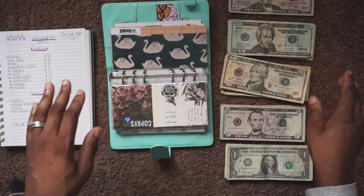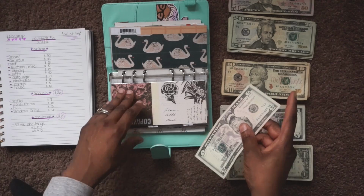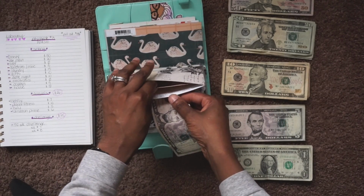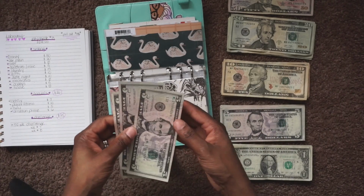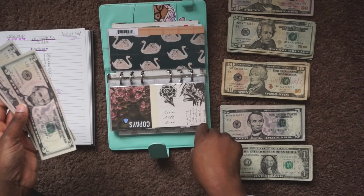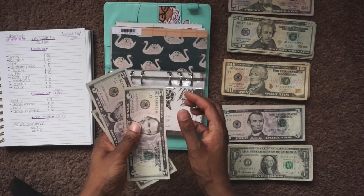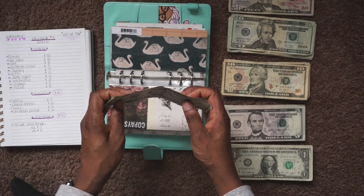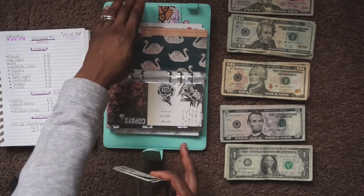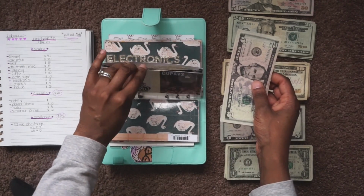Alright, next is copays. I only put $5 in copays, and that's just in case any of us have to go to the doctor. I'm going to be going soon, so I want to see this grow a little bit before I actually make my appointment. Adding 5 to it, it already had 10, so 5, 10, and 15 is what is in copays. Actually, let's turn this way. That would make life a whole lot easier.